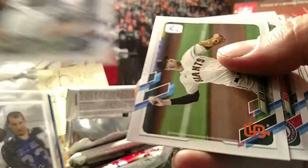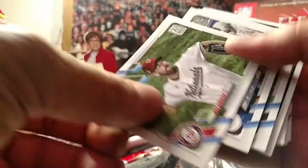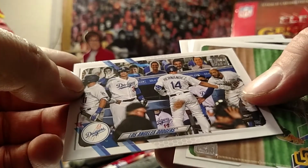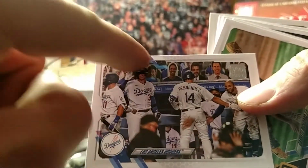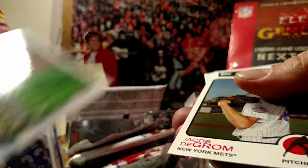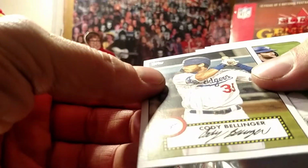Jorge Alfaro, Marlins. Card's got a little slickness to it. Kevin Gausman, Giants. Nationals, Max Scherzer. Hernandez. And then some of them paper cardboard deals. Be cool if you had one of them in the front row and your face was on a card. Now that'd be worth $100 for a cardboard cutout, if you knew you was on a Topps card that way.